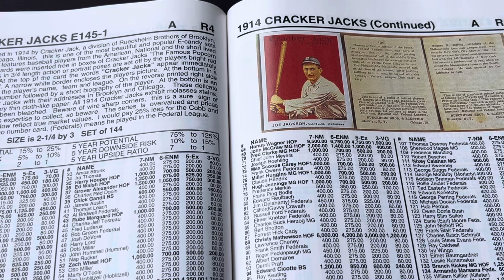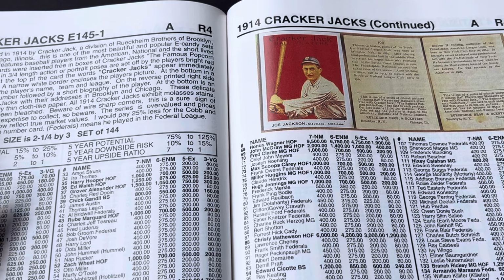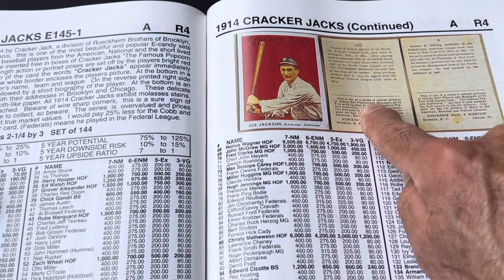And then at the bottom, and then on the reverse, printed right side up at the top of this card is the card number. Now remember, these 1914 are printed right side up. That's how you can tell between the 1914 and 15.